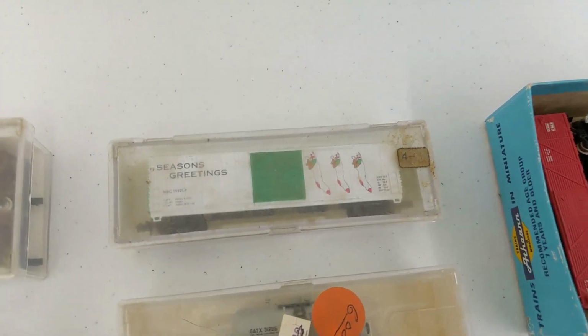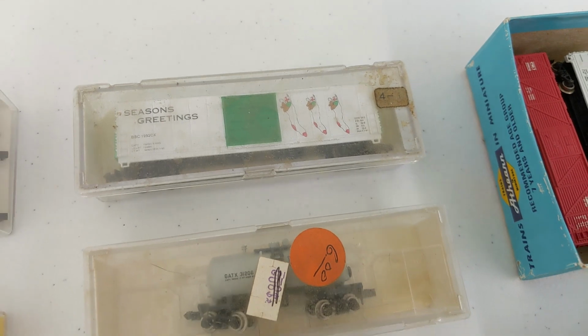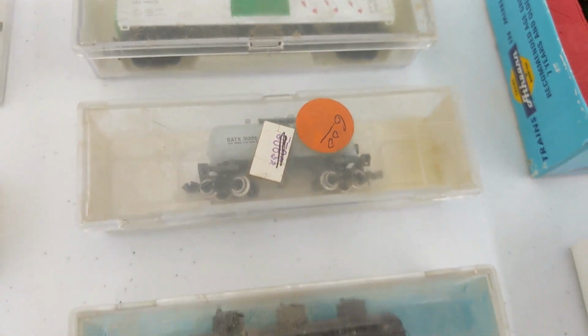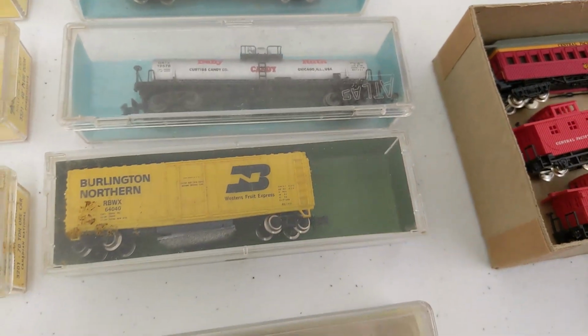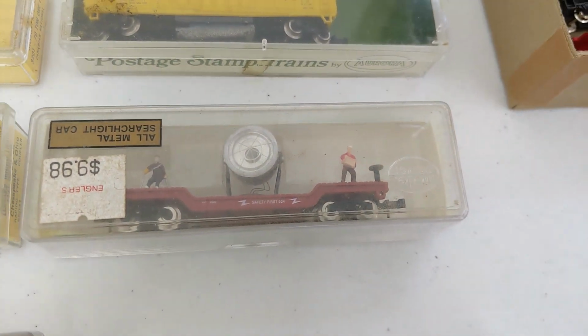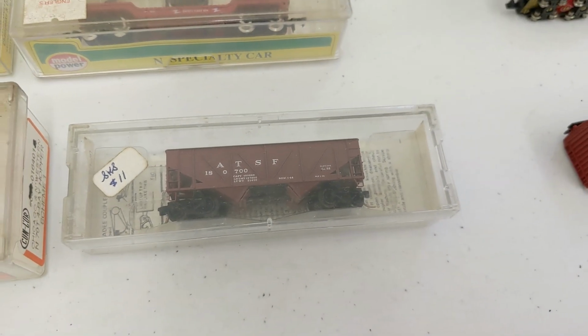That's interesting. Here's a Season Greetings car. I think that's Bev Bell from what we saw. A GATX tank car there. Hershey's. C&J. Baby Ruth tank car. Here's a Burlington Northern track cleaner car. Searchlight, we're going to test that out in a minute. We have a Santa Fe wooden hopper there.